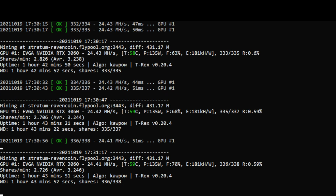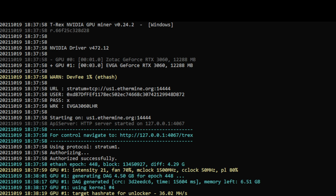And yeah, so next thing we're going to try out is seeing how unlocked we can get this card. Guys, so now we're going to move on to T-Rex miner version 0.24.2, which is the latest. I just want to show you guys, look at the beginning here. I did not put any arguments in the batch file for LHR, okay? I just set memory, core, power limit, and fan, the classic 4, okay? And you can see here it auto detects it's an LHR card, and it says target hash rate for unlocker 36 mega hash, all right?